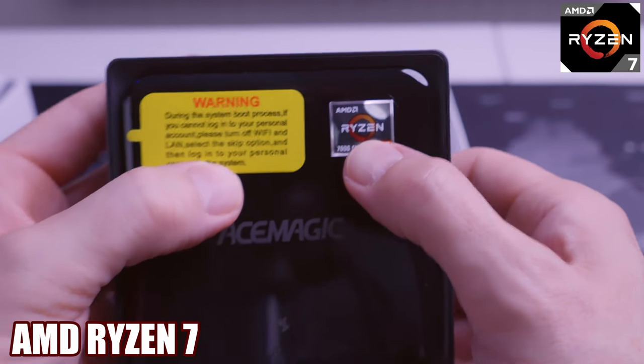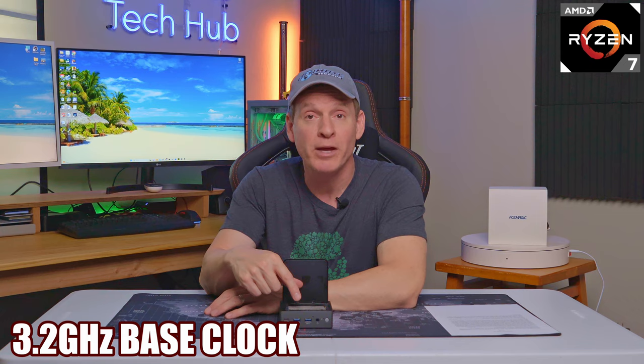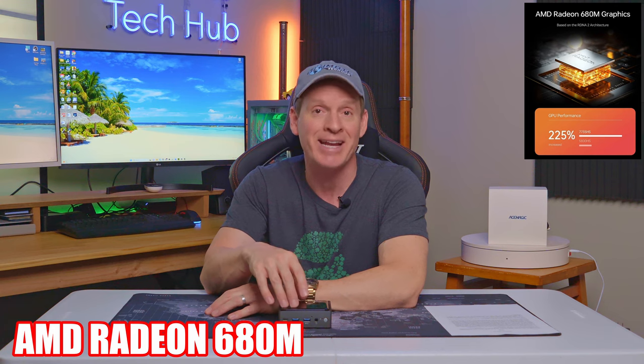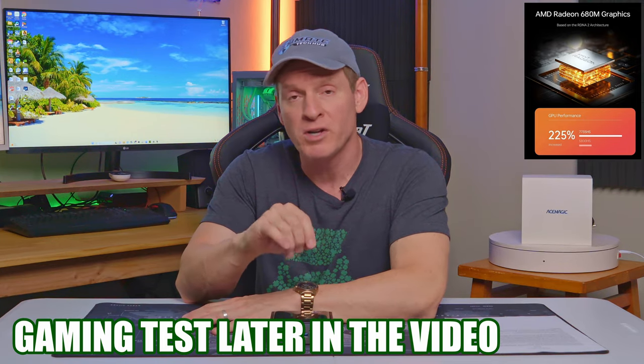The AM20 has some pretty impressive specs built in to this tiny PC. This little guy comes loaded with the AMD Ryzen 7. That's the 7735H chip, which has 4.75 GHz max boost clock, 3.2 GHz base clock, 8 CPU cores, and 16 threads. Also includes the AMD Radeon 680M. So it's got integrated graphics, which means we can do some gaming on this mini PC. And not some cheesy gaming, we're talking Fortnite and Minecraft.